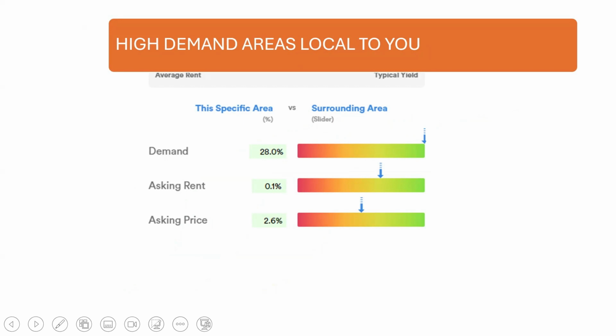Here is a really simple chart which shows demand, rent, and asking price change. Right now, you can see 28% demand. So almost a third of all stock in that area is selling per month. That's high. Remember, the national average is 10. Right. So that's a really good performance. The rents are climbing, albeit slowly, but asking prices are also climbing as well.